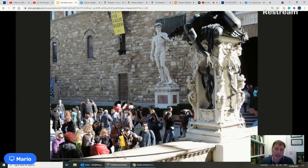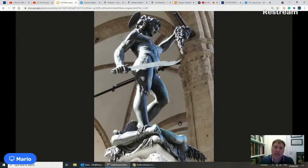And now, if we get back to Piazza della Signoria, of course, there's the David here with the cross. This is a picture that I took a few years back. And in the Loggia dei Lanzi, there is another amazing statue, the Perseus, made by Benvenuto Cellini.